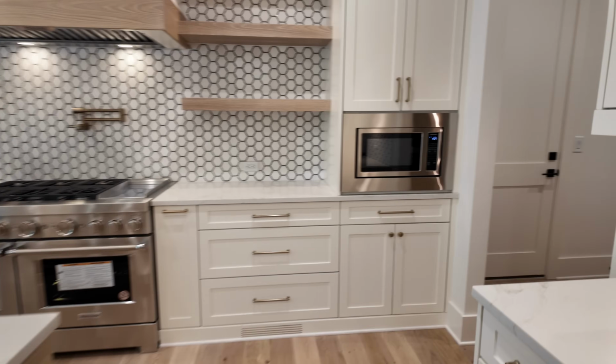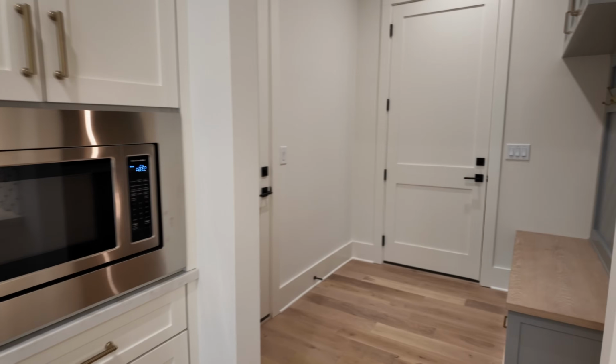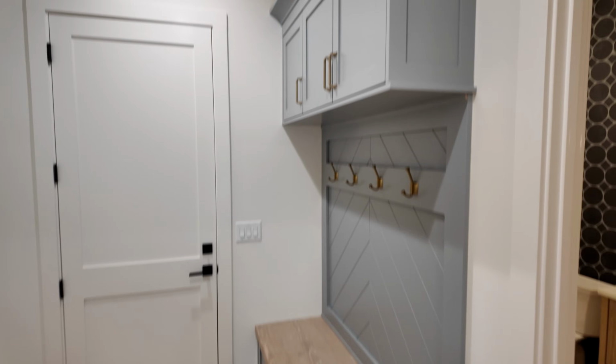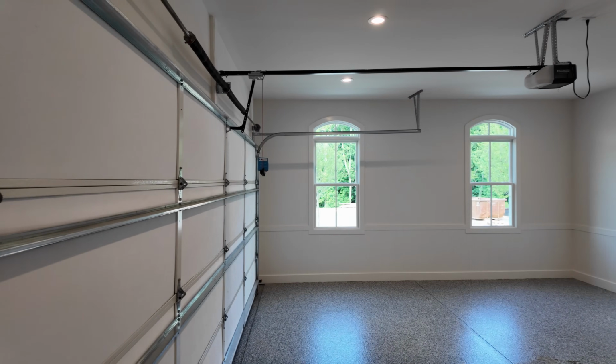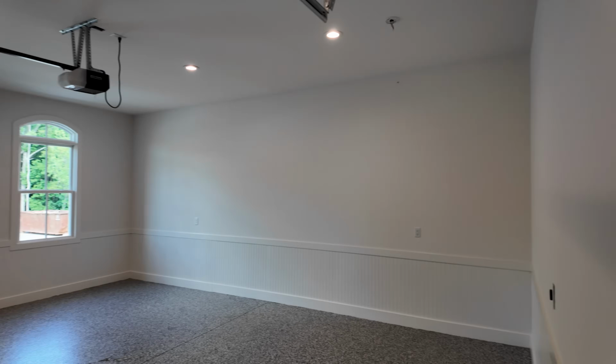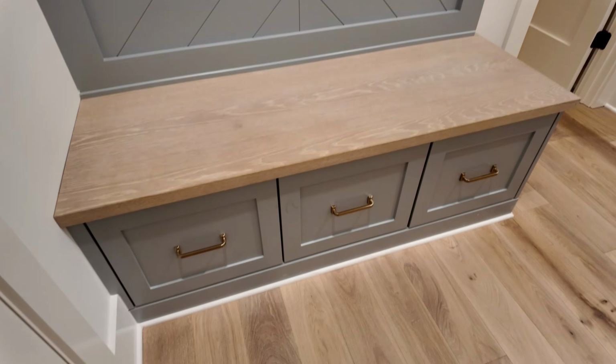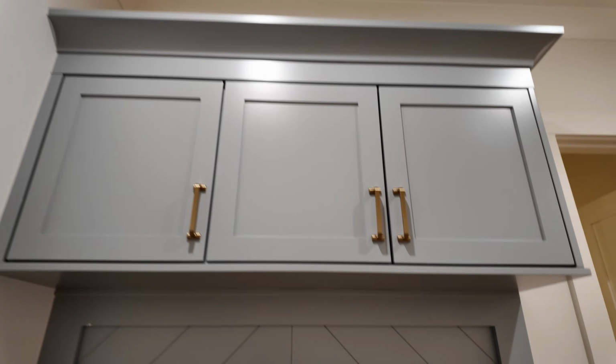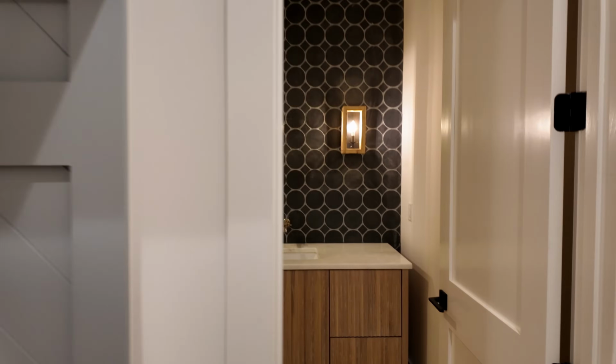So back here you've got a mudroom. And you have access to your different garages. So we'll take a look at the 2-car garage. Mentioned it has the epoxy floor, so they did a great job with that. Looks really good. So it's a standard size garage. Nice and finished. Here's another look at the mudroom. The bench, hooks for hanging things. On this side you have a guest bathroom.